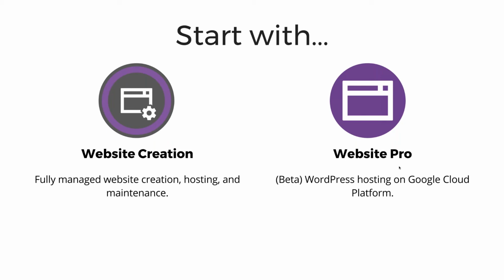This is if your agency wants to take control. If you have a team of people that can build WordPress websites for your clients, that's where you can use our Website Pro product to do the hosting for you, to do a lot of that back-end IT stuff on your behalf. So starting with the website, how do our products connect all together?